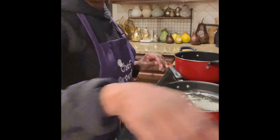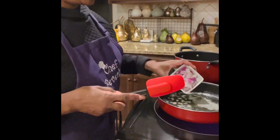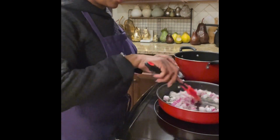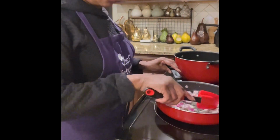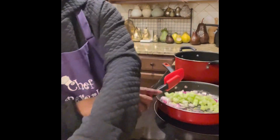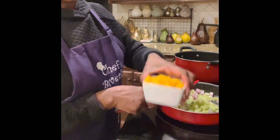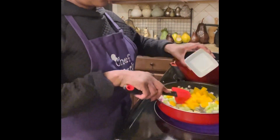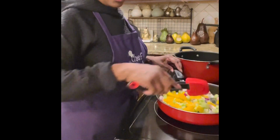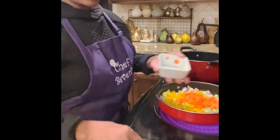And what we're going to do is we're going to add our vegetables. First, we're going to add our onions. Next, we're going to add our celery. We have our yellow peppers. I was about to say red peppers, but yellow peppers. And our carrots. It's about 2 small carrots.